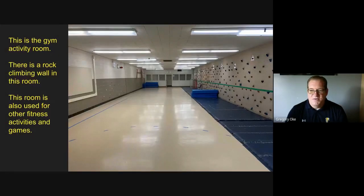This is the activity room right here. You'll notice there's a rock climbing wall in here. It's kind of a long, skinny room, but it's used for games in gym, for just general fitness activities. This is one of the places that you will spend some time in gym class.